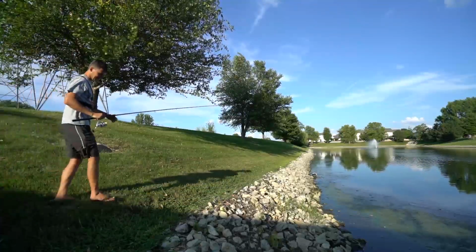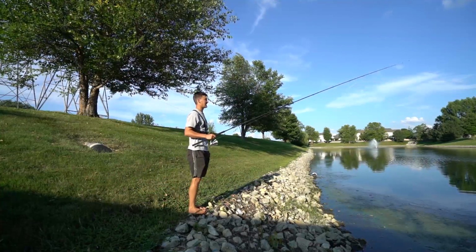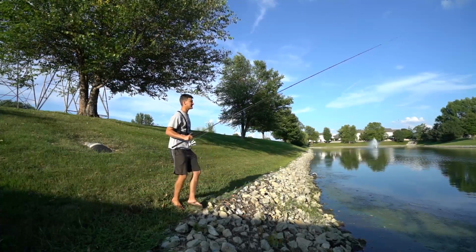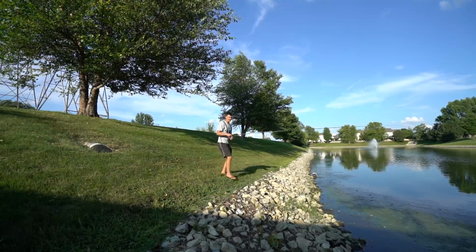All right, folks, now ask yourself real quick, what do you do when you see someone pull up to the pond with a rod like this? You can't even probably see the whole rod. This guy.